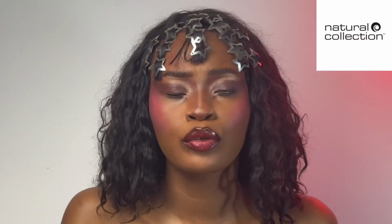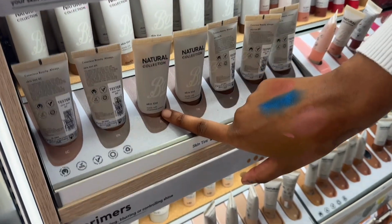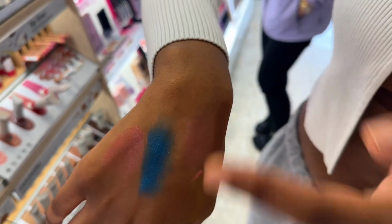Next we have Natural Collection, which I'm unsure if this is the same brand or like a sub extension of the brand, but they had really, really cute foundations, which I did patch test as well, and it was very pigmented, very cute. Why would I want a foundation to be pigmented? I don't know what I was trying to say there, but the foundation was really good.